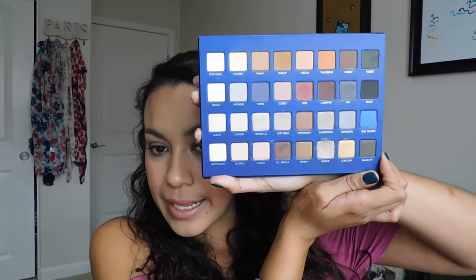For palette, I'm trying to decide what palette I want to pan or focus on for 2018. So I will be rotating my palettes on a pretty regular daily basis till I decide which ones I want to pan. But for now, one that I will be leaving out is the Lorac Mega Pro 2 palette. This is a really pretty palette and has some really gorgeous colors. It is what I have on my eyes right now.